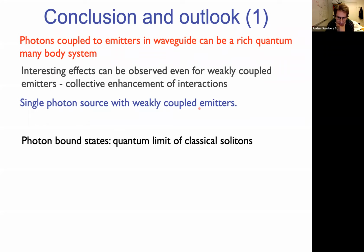There are also these bound state solutions. They are like the quantum limit of the classical solitons. Just take very few photons and we find them. They are, I would say, really genuine physical entities. They behave differently. They move at a different speed and have a different dispersion relation. When I kick them, they remain bound and so on. So I think it really makes sense to talk about them as a specific physical entity, just like molecules.